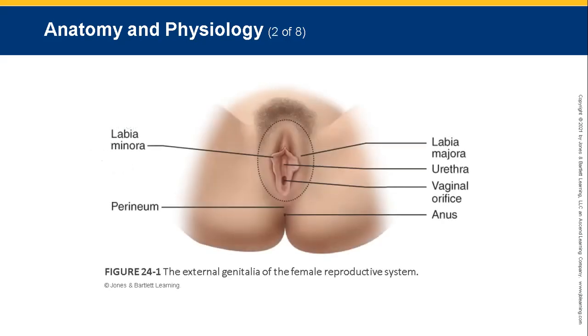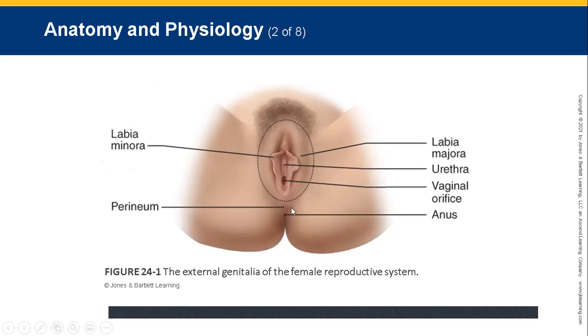And that's a diagram indicating the structures. This area would be the perineum, and this is the area that I'm talking about that can tear if the delivery is explosive.